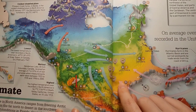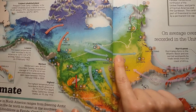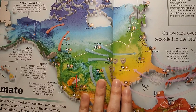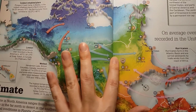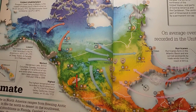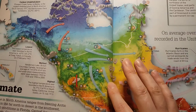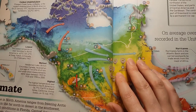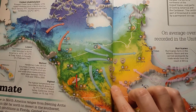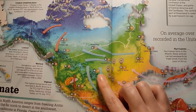And the little marks here are for Tornado Alley. All my viewers watching from that area of the world will know what that means. It's a nickname given to an area in the southern United States that experiences a high number of tornadoes. A tornado is a column of air that spins at high speed while maintaining contact with both the ground and the storm clouds above. This area around Sioux City, Little Rock, and Denver.